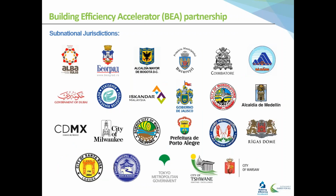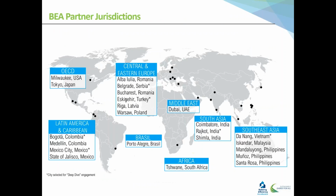The BEA partnership currently has 23 subnational jurisdictions, seen here, from all over the world. And as you can see on this map, we have a large representation in all different regions, including Southeast Asia, Central Europe, Latin America, and everywhere. And we're really excited to be kicking off work in these initial 23 cities. We do expect that we'll be growing to include more cities in the coming year and beyond as we work towards those 2030 goals for the Sustainable Energy for All platform.